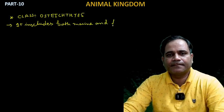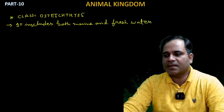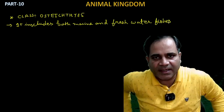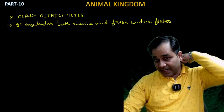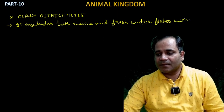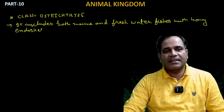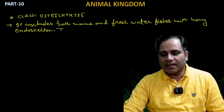Marine and what am I saying? Marine and freshwater species. That is found in both marine as well as what? Freshwater fishes, right? Now see. Here, I am saying that it includes both marine and freshwater fishes with which type? With bony endoskeleton. Which type of endoskeleton is here? Bony endoskeleton. See, bony endoskeleton. So that's why I'm saying here their body is streamlined.